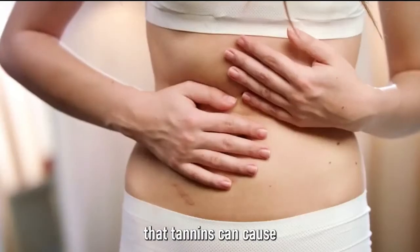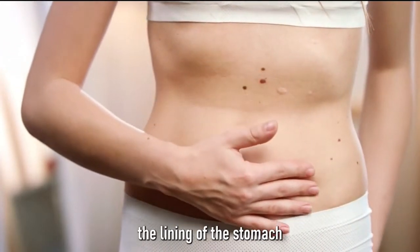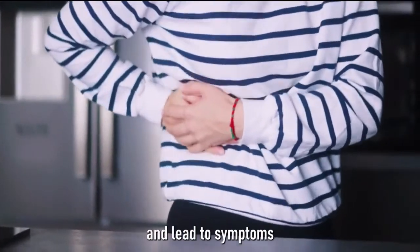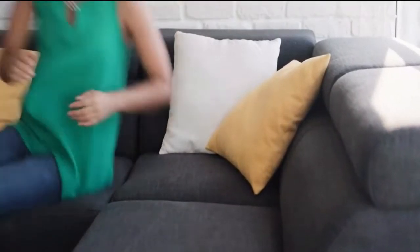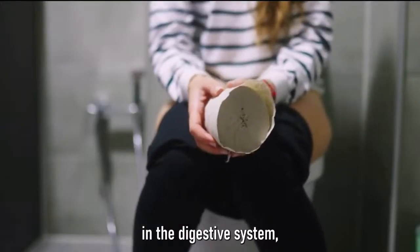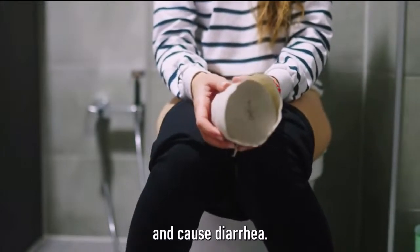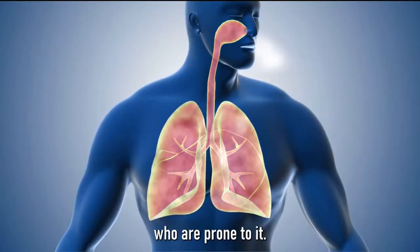One of the main ways that tannins can cause gastrointestinal issues is by irritating the lining of the stomach and intestines. This can cause inflammation and lead to symptoms such as stomach pain, bloating, and cramps. Tannins can also bind to proteins in the digestive system, which can interfere with the absorption of nutrients and cause diarrhea. In addition to tannins, some types of tea can also cause acid reflux in individuals who are prone to it.